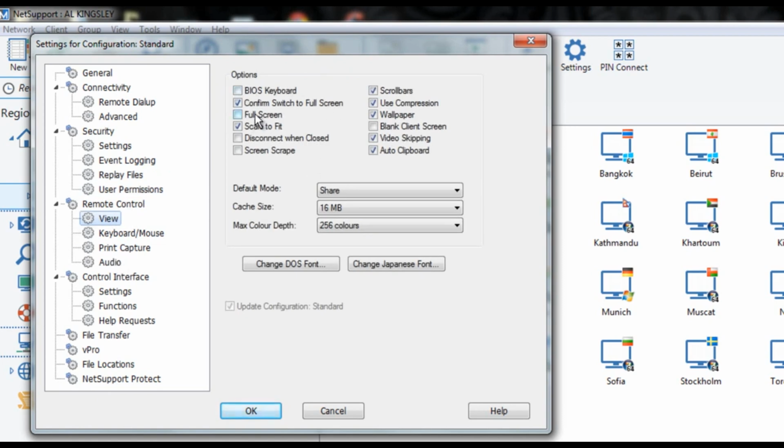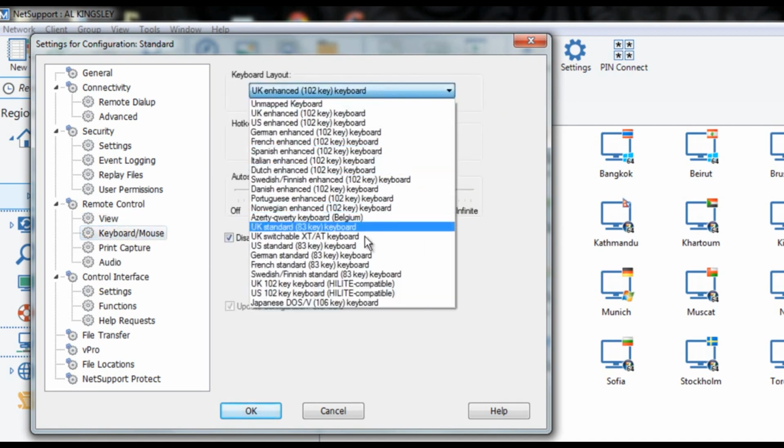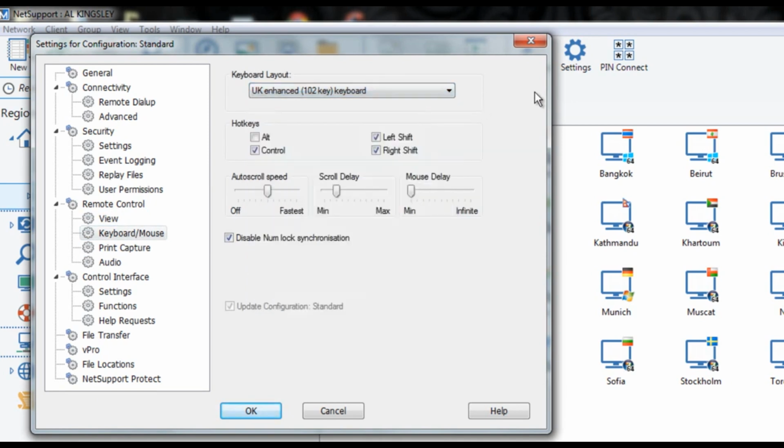Are we going to go full screen? Are we going to scrape the screen rather than intercept the video? Are we going to blank the screen when we connect to it by default? What kind of cache size? What keyboard are we going to use? What fonting information? As you can see here, we can map to all different language keyboards if we're remotely supporting a Dutch or Japanese computer from afar.